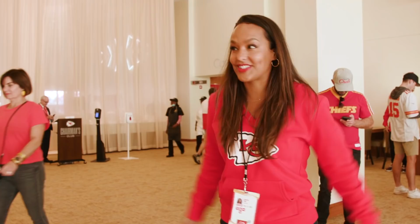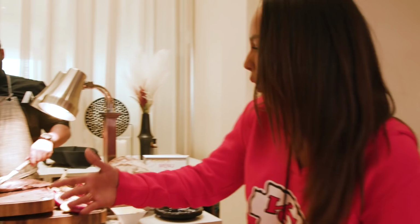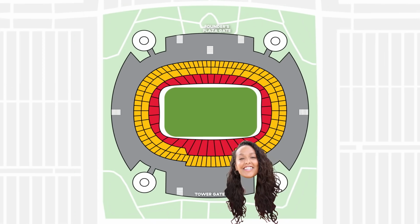Fancy. Got shrimp cocktail. The luxury of it all. So nice. As you can see, you have a really great view of the game. Hi, how's it going? Got a whole beef tenderloin. This looks amazing. All right, you guys, so I have gathered all of the food from the Chairman Club suite, and now it's time to eat.